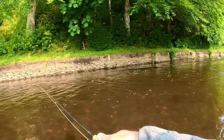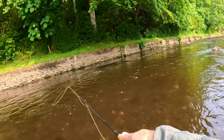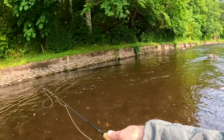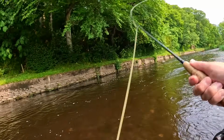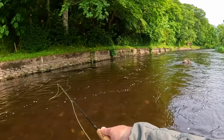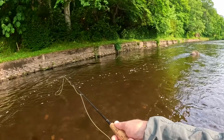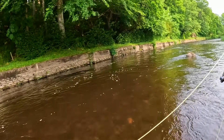The one thing about dry fly fishing is get practice with casting. Oh, there's a fish there. Just in front of the stone, it's quite hard to get the fly to slow up a bit. I'll need to cast to that above. There's one there anyway.